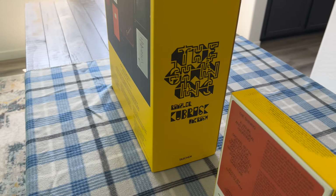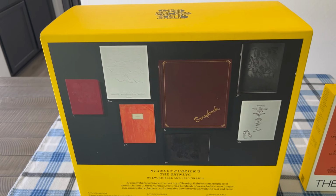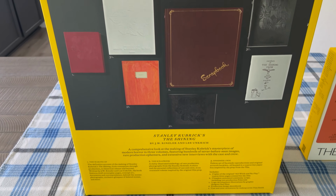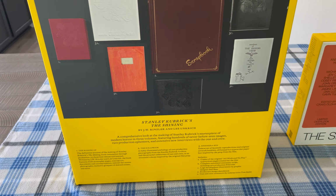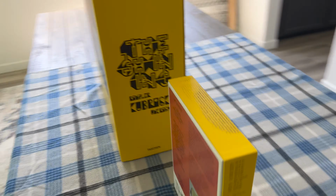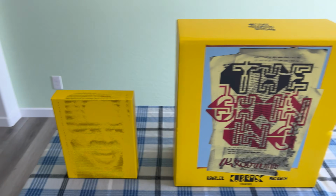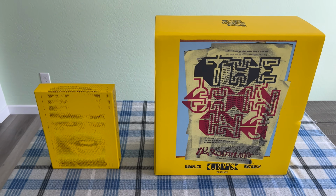So just kind of walking around this thing here, and like I said, we'll get more into this. This is just a stunning box set, and you can see again just the scale here of the two sets here. I'm excited to have both.